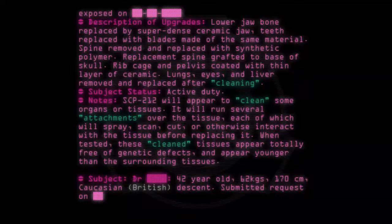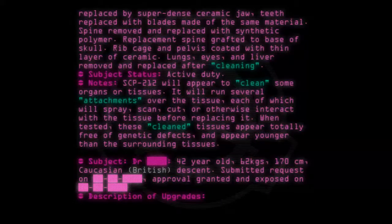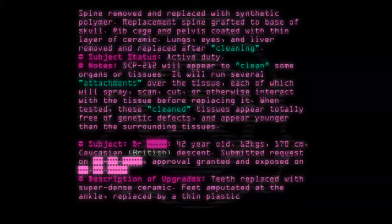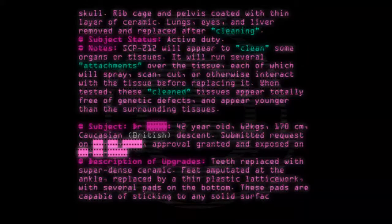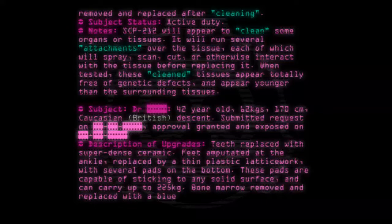Subject: Doctor, 42 years old, 62 kilograms, 170 centimeters, Caucasian, British descent. Submitted request on, approval granted and exposed on. Description of upgrades: Teeth replaced with super dense ceramic. Feet amputated at the ankle, replaced by a thin plastic latticework with several pads on the bottom. These pads are capable of sticking to any solid surface and can carry up to 225 kilograms. Bone marrow removed and replaced with blue gel.